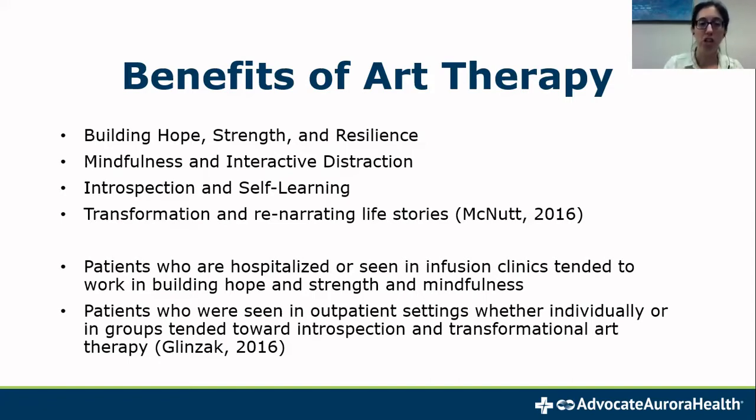And with transformation and re-narrating the life story, this is really the part where they can take their self-identity and go from "I am a cancer patient" to "I am me." I have a cancer diagnosis, or had, whatever the situation may be. And it becomes a lot more of "I am me" versus "I am a patient," and having that patient part just be a little part of who they are versus all of their self-identity.